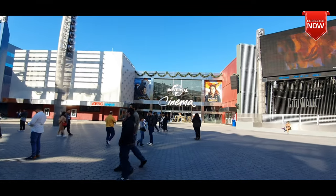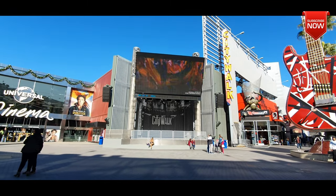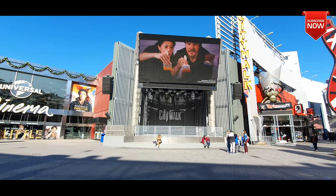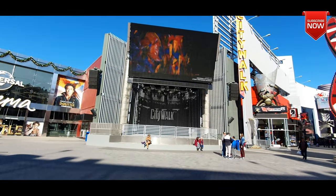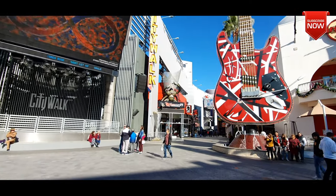IMAX, Universal Cinema, CityWalk. So this is a CityWalk stage. There will be a performance at night. You can watch the performance at night. Now we arrived here at 12:40, around 12 o'clock.